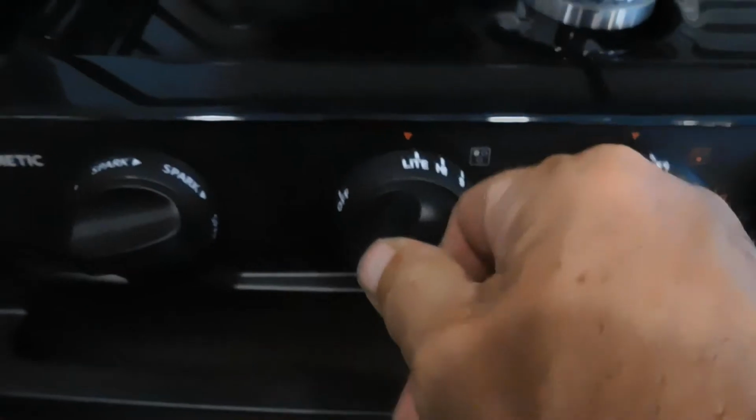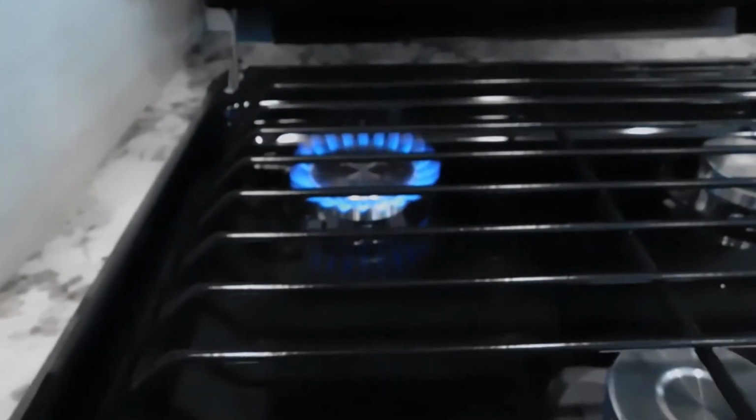Coming around the unit here. Talk about your stove. This metal here makes an excellent backsplash just by folding it backwards. Turn to light. Spark your gas. Turn to off.